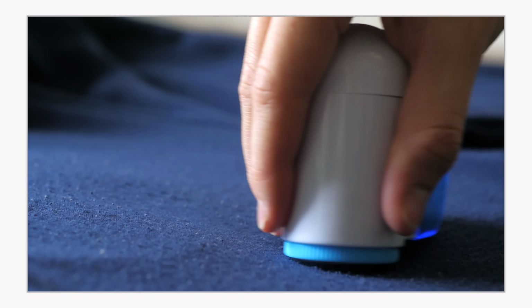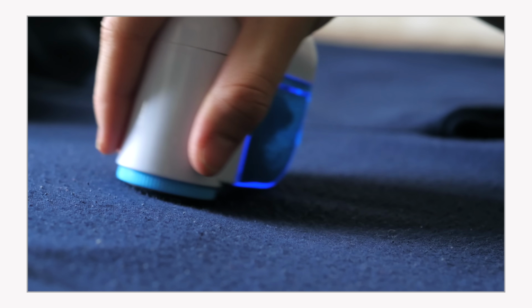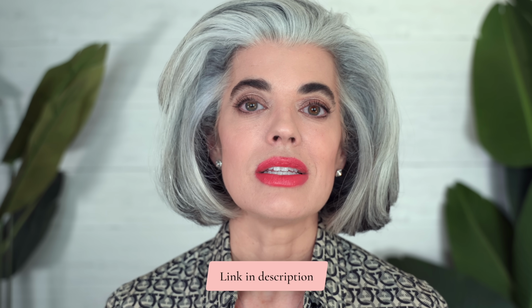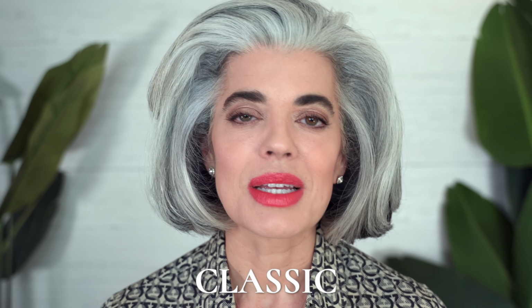But the fabric razor is really wonderful if you have sweaters that are pilling and looking old and just looking like they've seen their day. Don't throw them out. Don't donate them. You don't have to buy new sweaters. You can use a fabric razor. I'll link all the links below that I suggest, and it will literally change. It'll be like night and day with your sweaters or anything that's pilling. So those are two of my favorite little hacks to look more polished, more classic, more expensive.